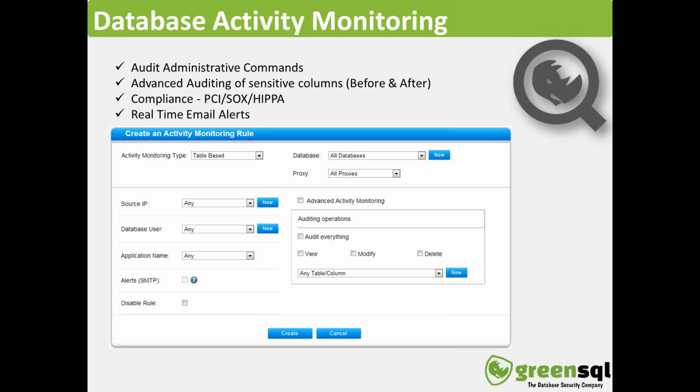Second is data access. So anyone who will try to access sensitive information, you will know about it in real time, or you can get email alerts that will give you a summary of all the people who access the database or sensitive information in the specific time frames that you decide.